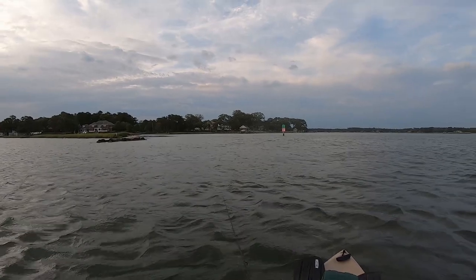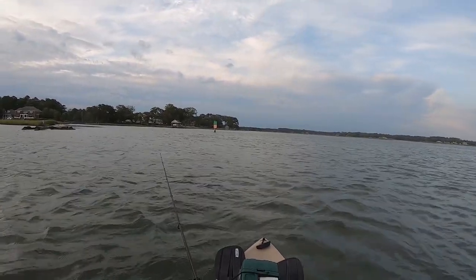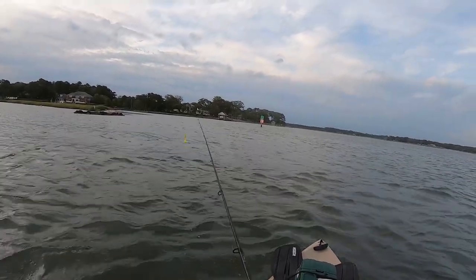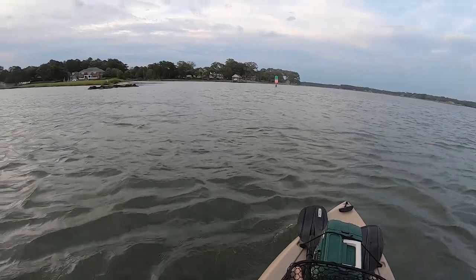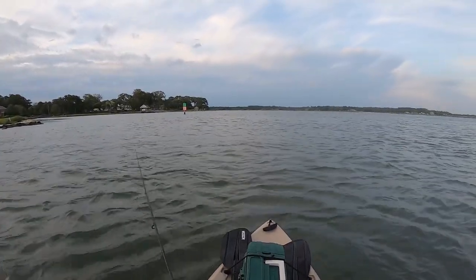So I didn't realize it at the time, but I left my other camera battery in the car. I stayed there for a little while longer and caught a few more good-sized flounder, but only ended up keeping two of them. Overall, it was the best day of the year for me so far, so here's a little time lapse of the cleaning process after I got home.